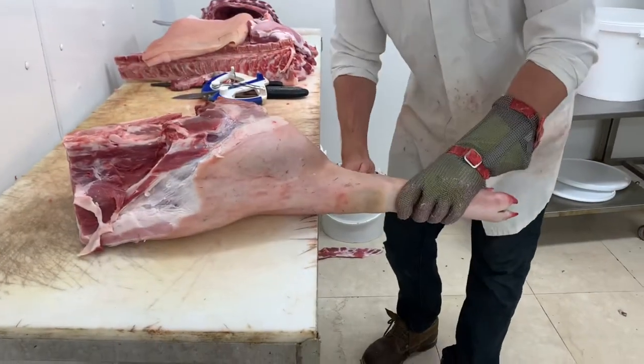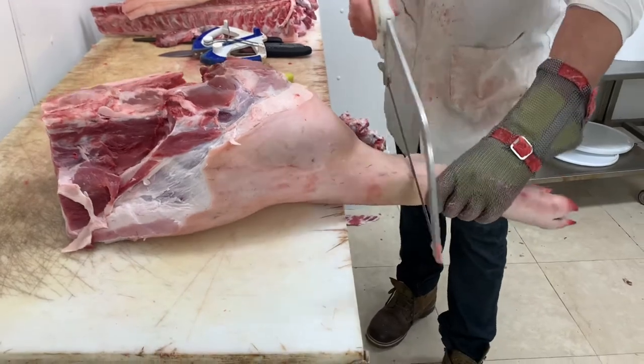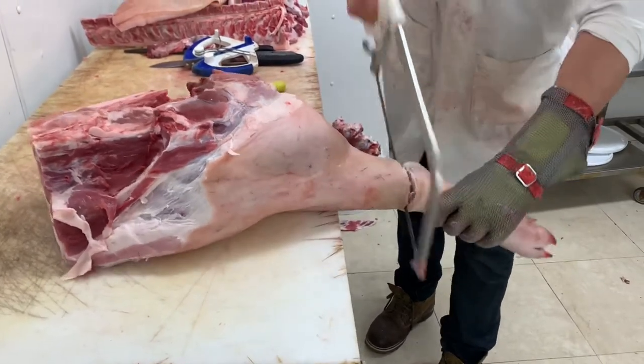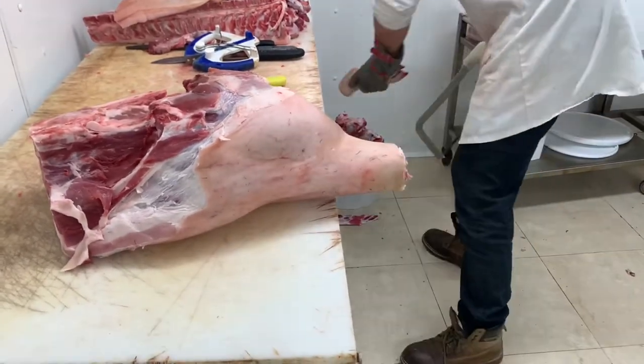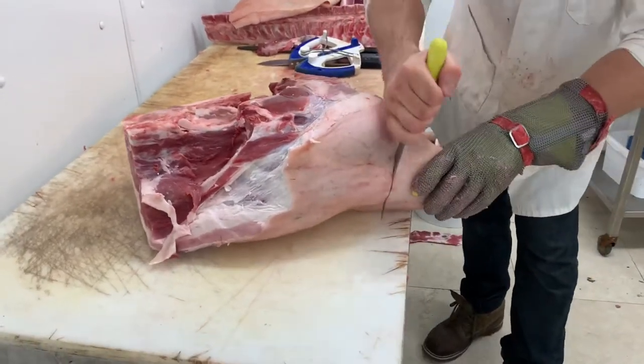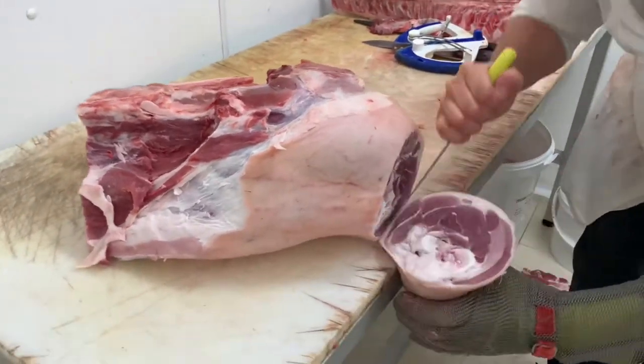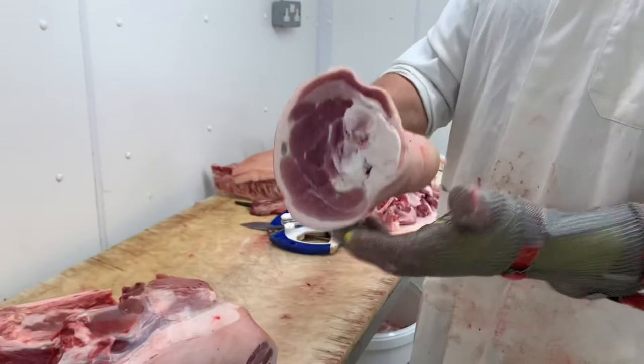Right, so now onto the leg. I'm going to cut behind the kneecap, saw through the bone, cutting the trotter off. That'll go in with the rest of the bones. And then we're going to cut a nice big shank off there, which we're going to put down into a brine solution, which will turn into a nice big meaty ham shank.